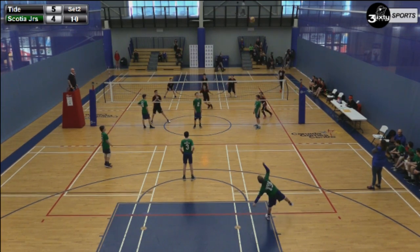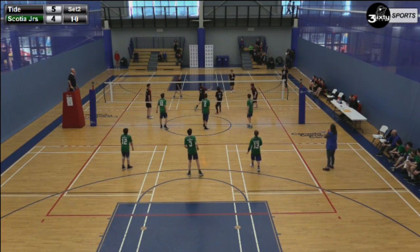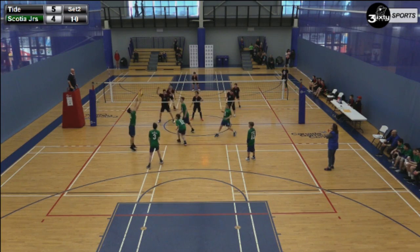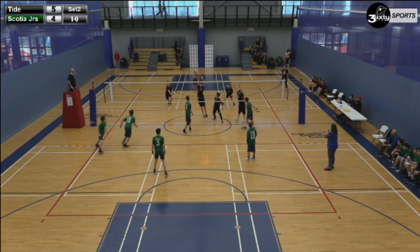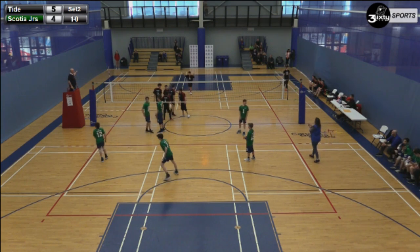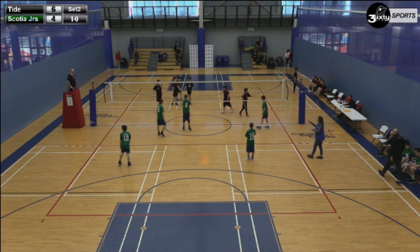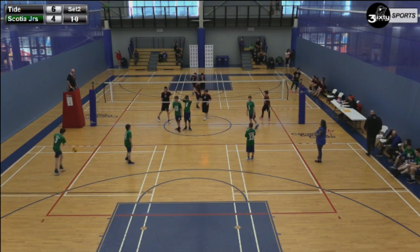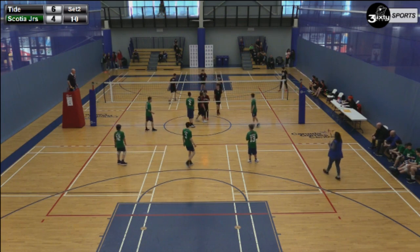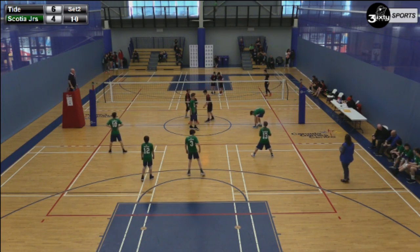O'Brien back to serve. That ball passed up by McMillan. Free ball coming over from Spence. Free ball over from Groves, but it didn't quite make it. That one is going to be a point for the Tide. Heading back to serve here for the Tide now is Liam Ricks.